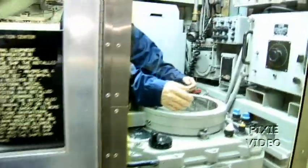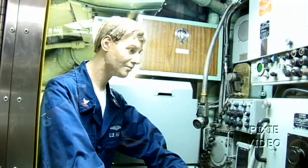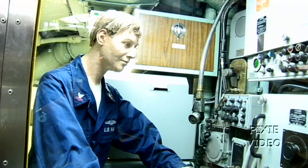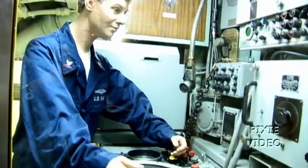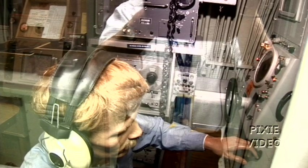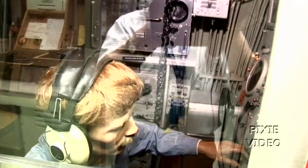Okay. Ship's radar. So now, this is the radar. This is the radar, exactly. So the radar antenna is on the top of the sail, and of course is only useful when the ship is on the surface. Right. So sonar through here. There's a door you can see through, and the window. Glare is going to be tough.